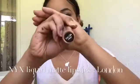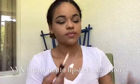And the very last step is my NYX Liquid Matte Lipstick in the color London.